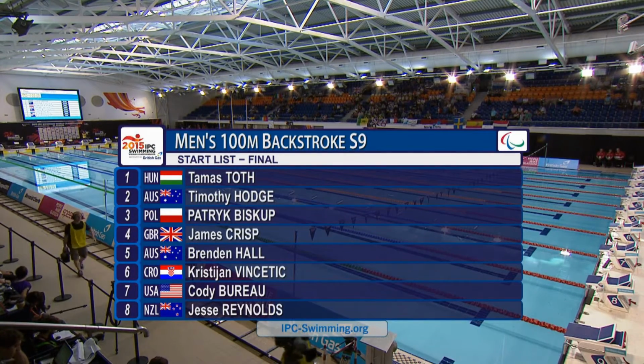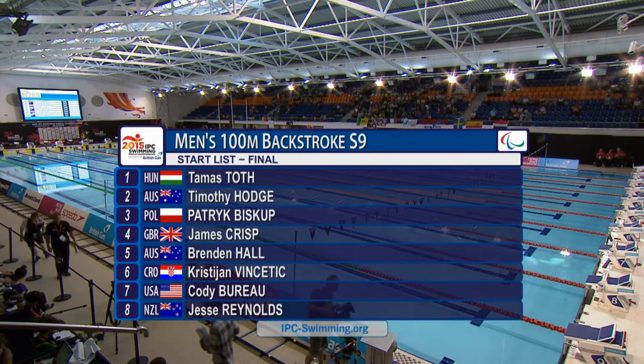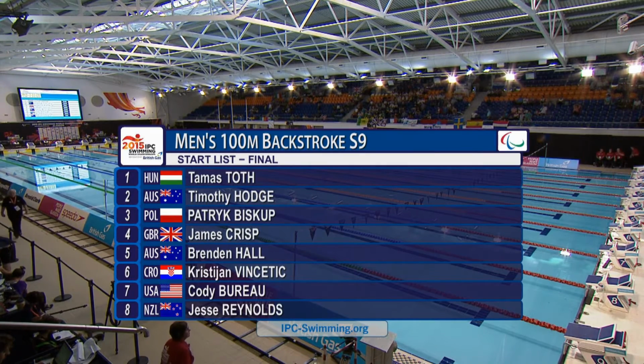The men's 100 backstroke S9. James Crisp from Great Britain, fastest into the final. Brenden Hall from Australia was close behind in lane number 5. Well, this one is one that I've been looking forward to all night.